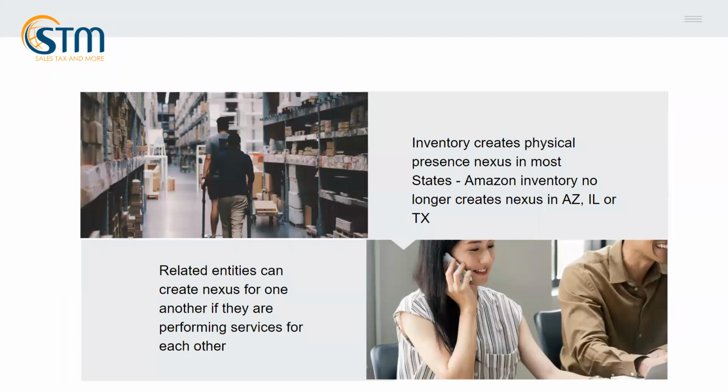All right, so inventory creates presence, physical presence nexus in most states. Amazon inventory is an exception in a couple of states, Arizona, Illinois, Texas, and Pennsylvania. These rules have changed since Amazon has started collecting tax. A state like Texas says Amazon inventory no longer creates nexus if it's only being used to fulfill Amazon sales. More and more companies are getting Amazon to fulfill all their sales at this point. And if that's the case, that Amazon warehouse still creates nexus. It's only when it's being used to fulfill only Amazon sales that it no longer creates nexus.